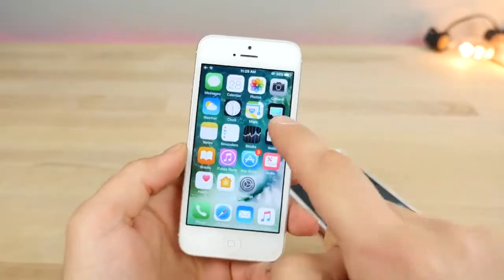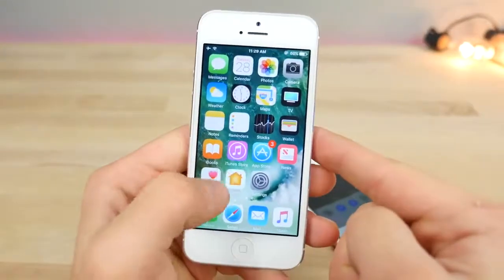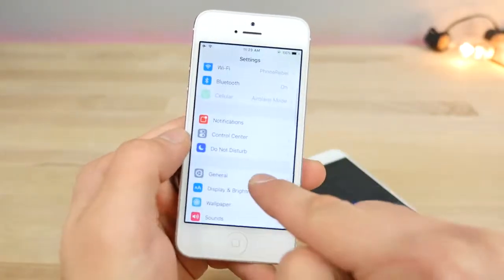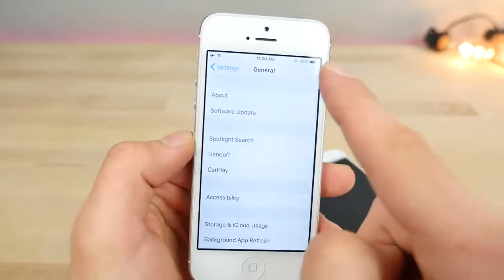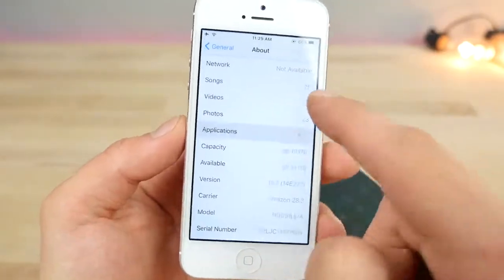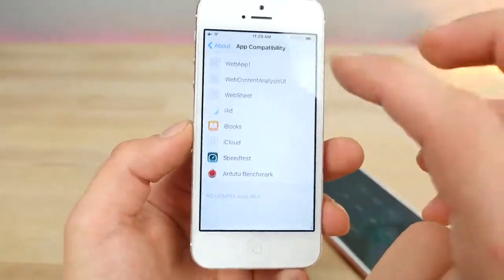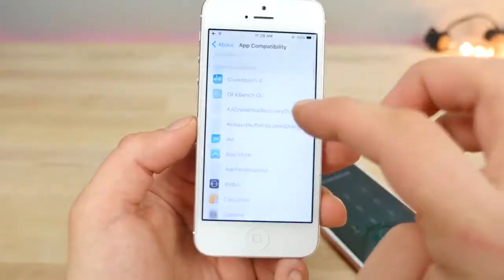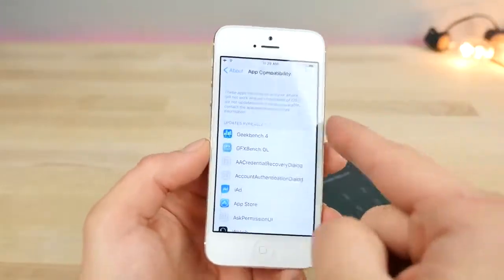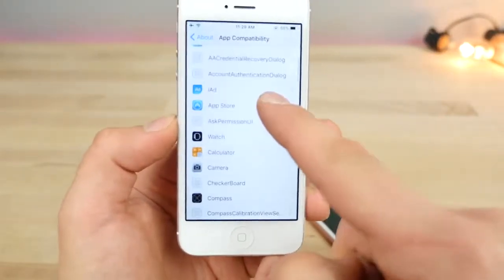So this is like undeniable proof, or maybe it's just a coincidence or an error, but there's a funny thing that Apple forgot to do on the iPhone 5. If you actually go into the About, into the new apps feature, this basically shows you apps that aren't supported anymore, and it literally has every app on this iPhone 5. So it's just like a sure tell sign that iOS 11 will not support 32-bit devices. All of this stuff is not supported.